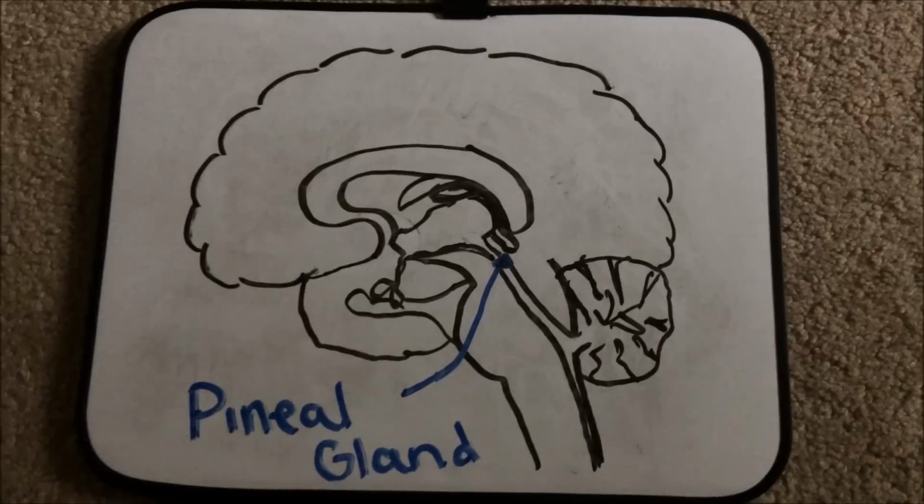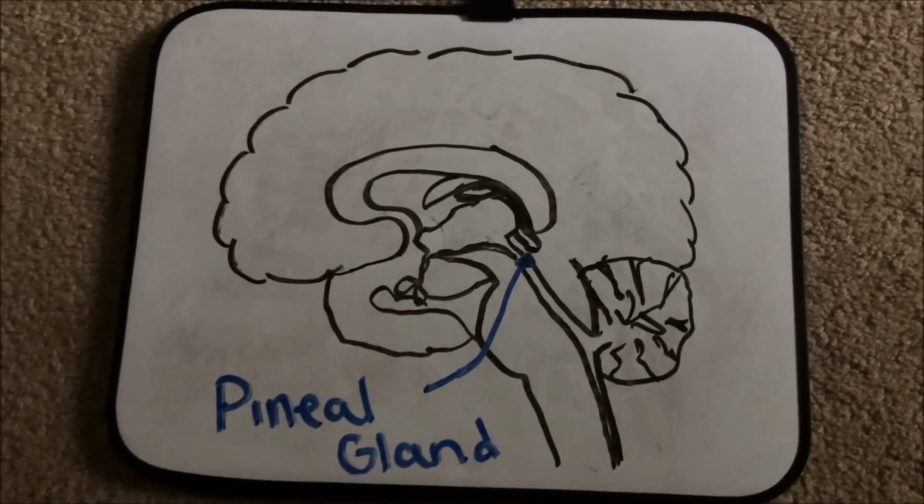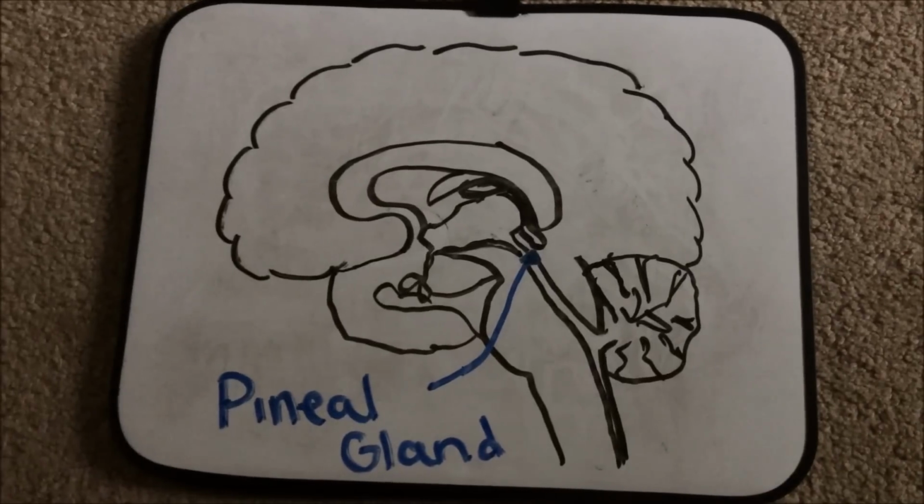You got it! The pineal gland is found on the third ventricle of the brain. It secretes melatonin, which helps establish the body's wake and sleep cycle.